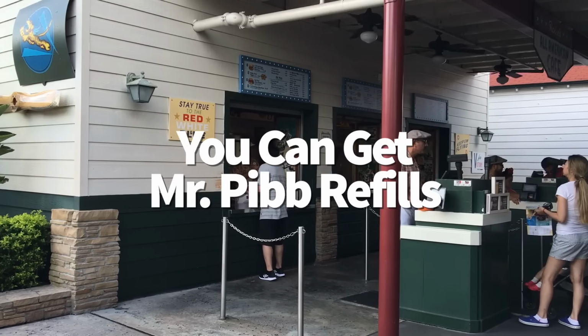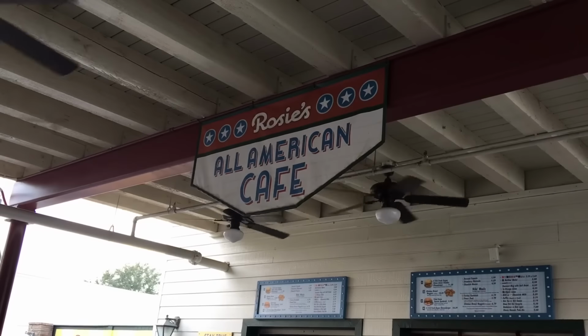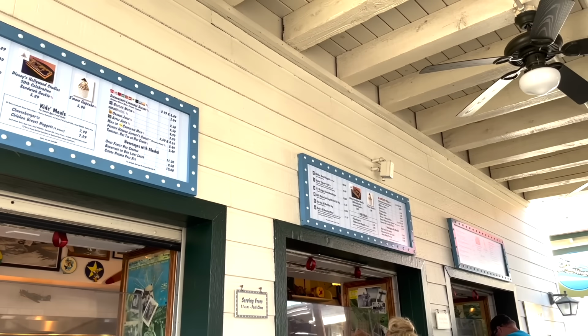We've got more secret soda news. Soda goblins, come hither. I have an important announcement. Did you know over at Rosie's All-American Cafe in Hollywood Studios, you can find Mr. Pibb refills? Don't look at me like that. This is exciting stuff, y'all.